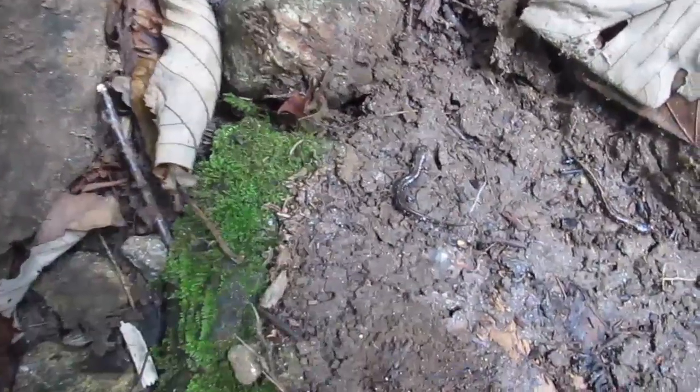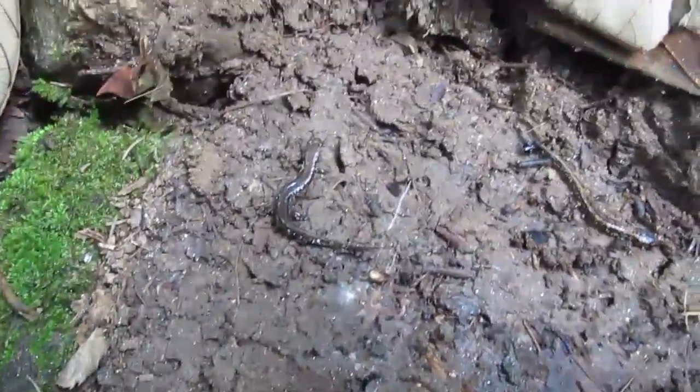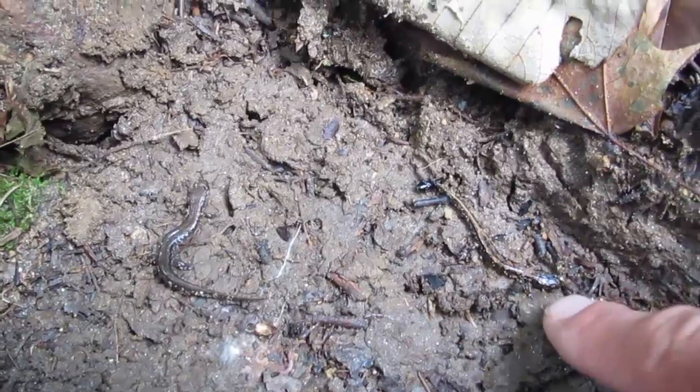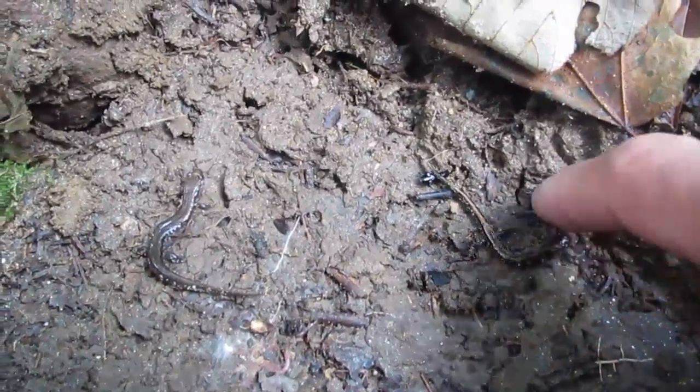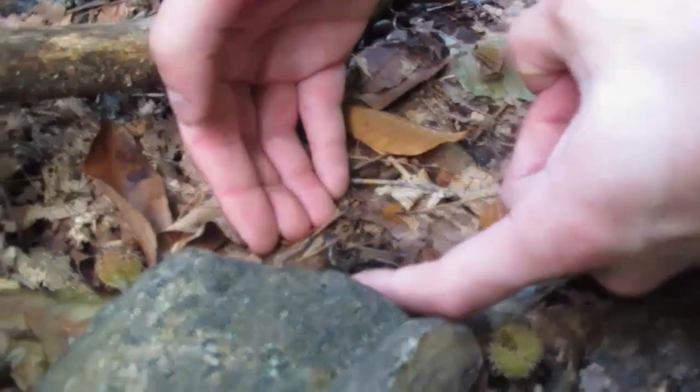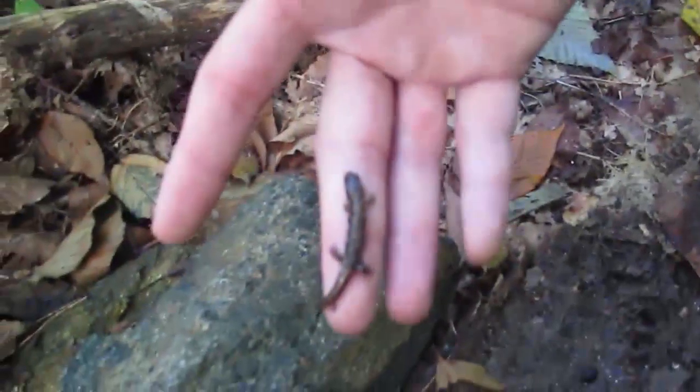There we go, there's a nice little guy right there, two of them. He's pretty mellow. Little beetle. And this guy here. Oh yeah. Another one of the other ones. Another one. Interesting little guys.